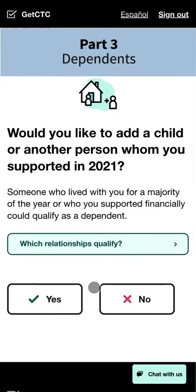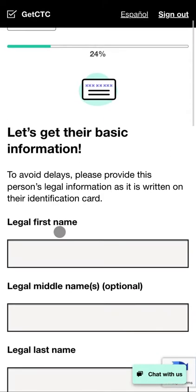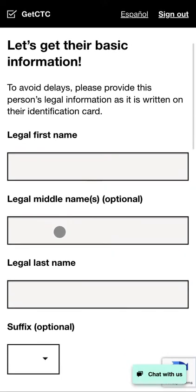In the next section, GetCTC allows me to list my 2021 dependents. Rather than assume I've read all the tax rules, GetCTC asks me all the key questions I need to answer to make sure I can claim my dependents. Keep in mind that the pages clients see in this section very much depend on the answers they provide.